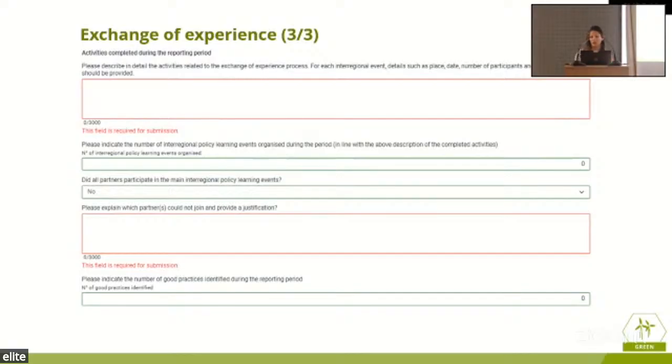And you need to justify against the target. So we said we're targeting, for instance, in the first semester, 4 good practices. That's what we're aiming for. So by the end of the reporting period, you need to state how many good practices you identified.